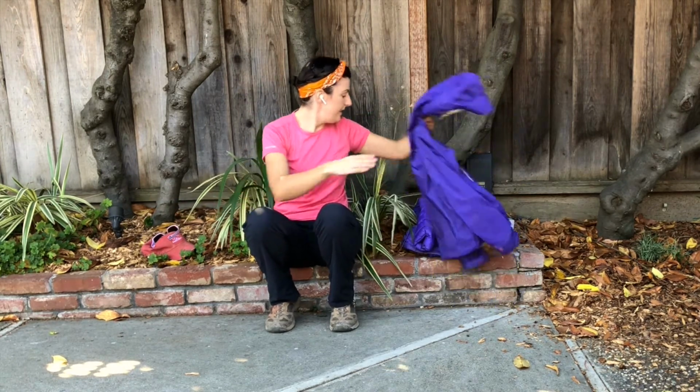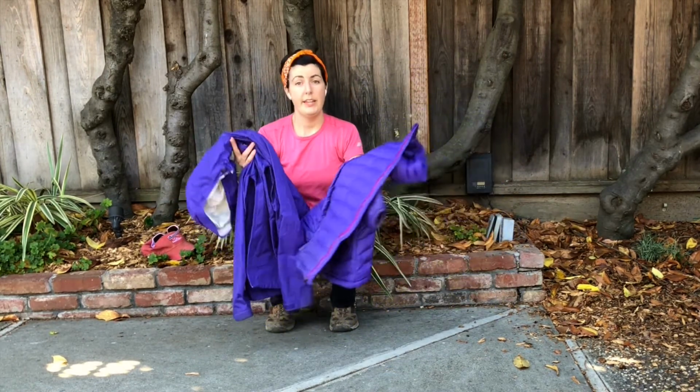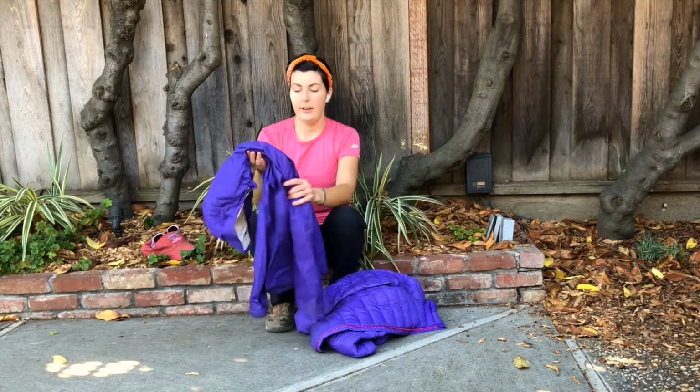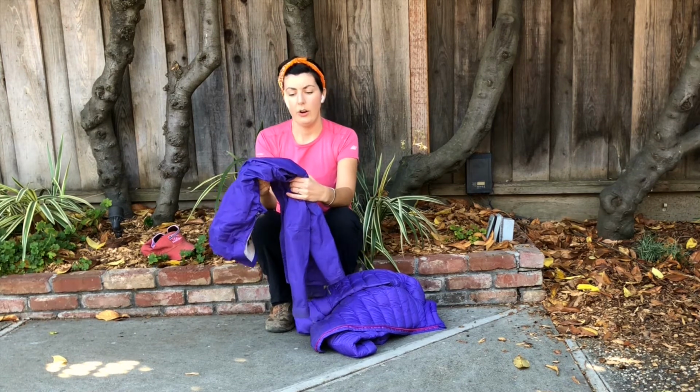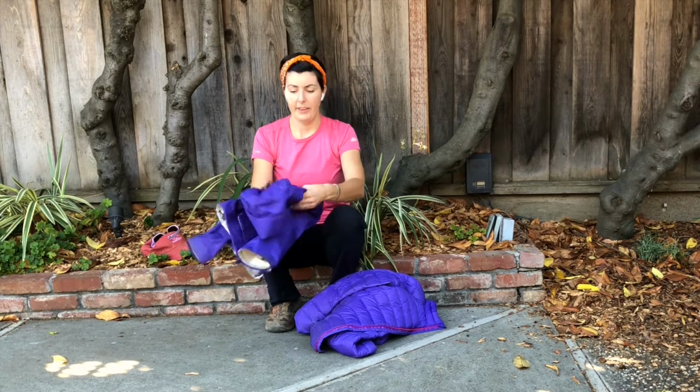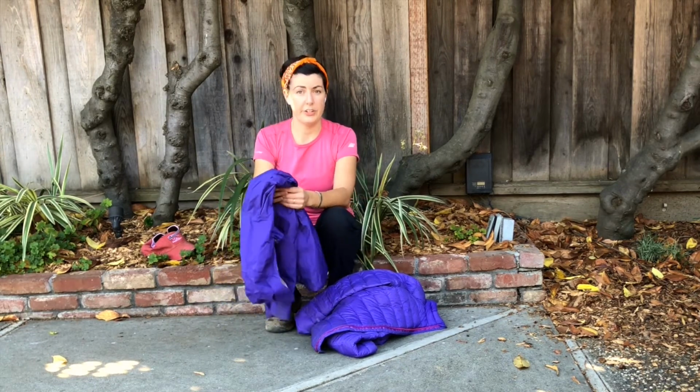It's always a good idea to keep a jacket in your backpack. For a normal summer hike, a simple windbreaker or a rain jacket, they fold up into nothing, they weigh hardly anything. This will just keep you safe if the weather turns.